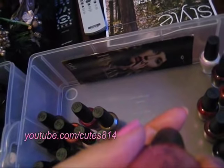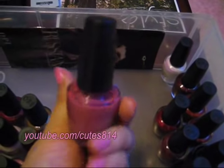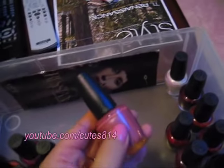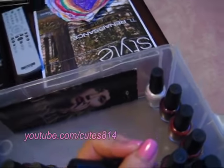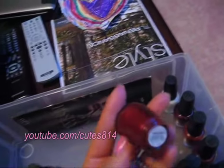Okay, Not So Bora Boring Pink. I love this color. It's a really cute pink color. So it looks similar to the color I have on right now, but it's actually really different. The color I have on right now is really old. I've had it on for a week, so it's starting to chip and get all gray looking on me, but this will be a really bubblegum pink.